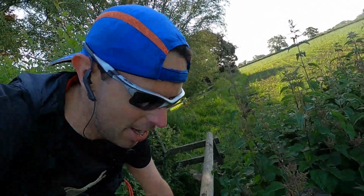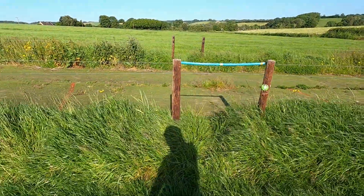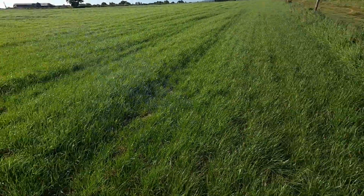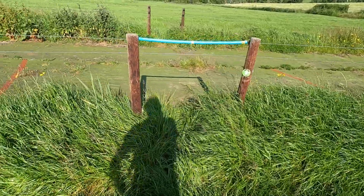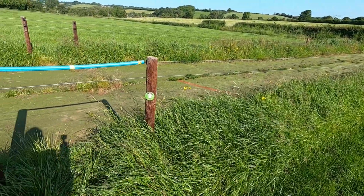On the plus side, double stile. So Harry Styles, Gary Styles, 14. Now Wetfield. What is that? Just going to another field with no footpath at all. Now this is my route. There's no over, so I'd have to try and go under, whatever that is. Ridiculous.